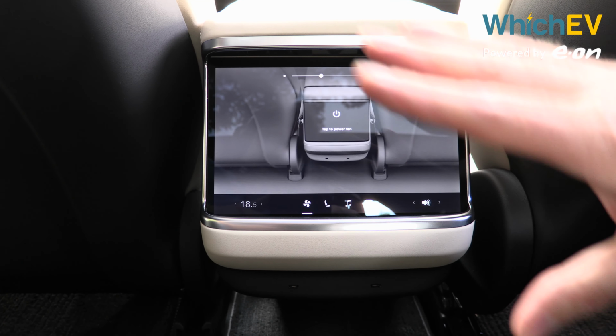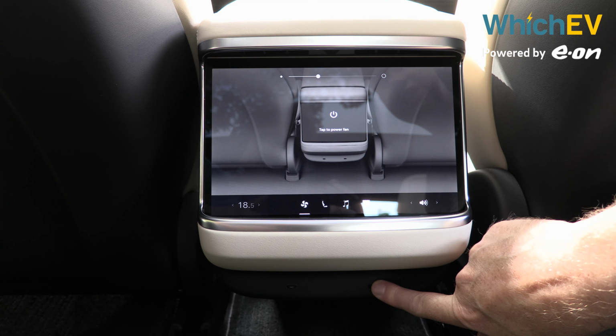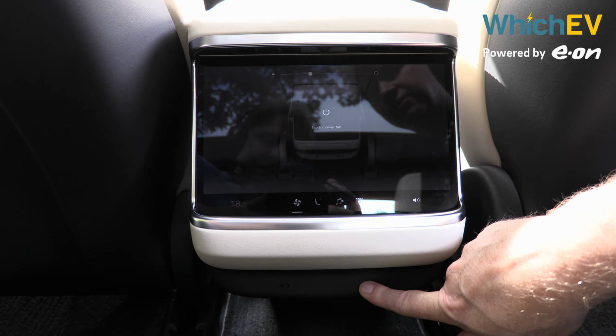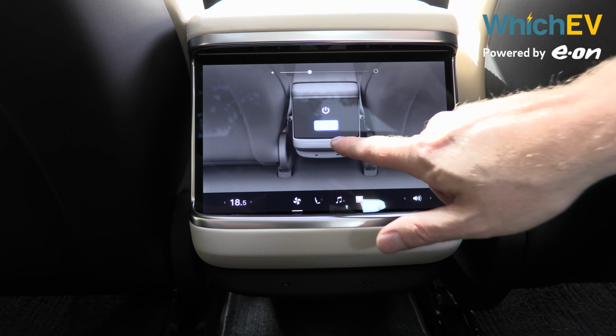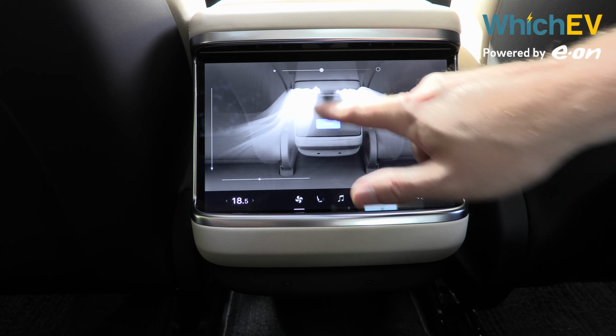The big change is that the rear passengers get this screen. There are a couple of USB ports there, so if you did have a phone that had USB only, you could use these. These are USB-C though, so you'd need to have an adapter for a regular one. This screen, you can get to change the air conditioning. You can turn the air conditioning on, tap to power on, there it is, and you can move it around in typical Tesla fashion. I'm going to turn it off because it's a bit noisy.